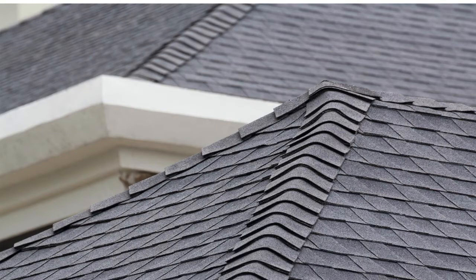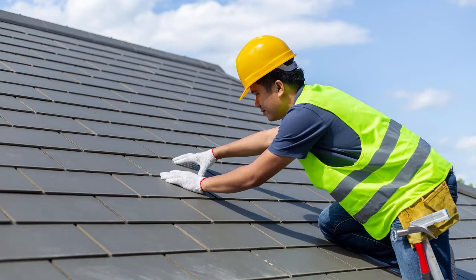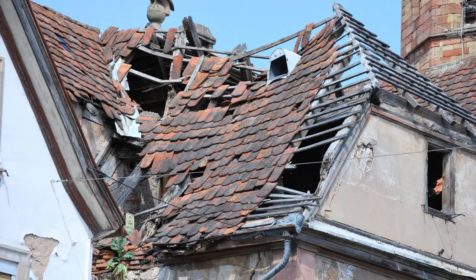Number 4, the roof. How's the roof look? You can't always see, but if you can take a quick look, are there patches on it? Have there been any leaks? All these things you can ask in advance of scheduling your inspector.